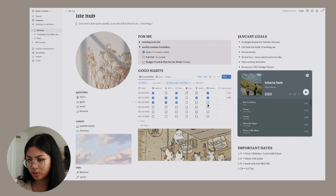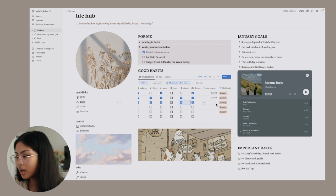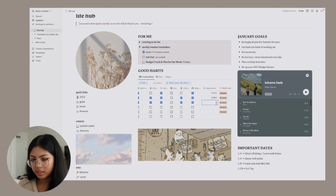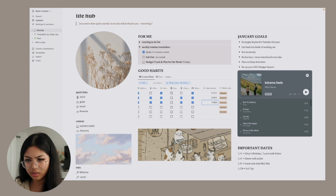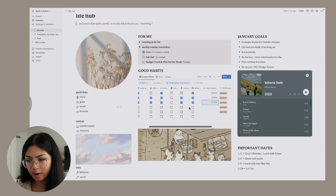So I definitely did sleep by 12 yesterday, and did I take my vitamin D? Yes, I think I did. And then for the number of steps I took, let me just check my health app real quick. But I took 17,393 steps yesterday. And wow, that's actually a lot. Good job, Malia. But then for today, I woke up by 8.